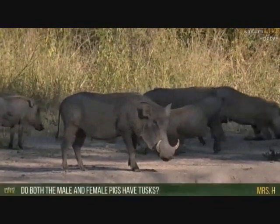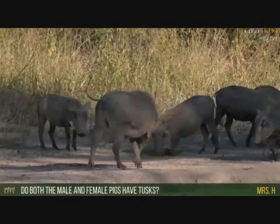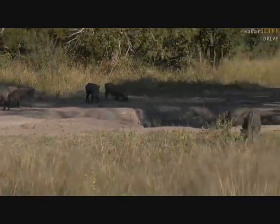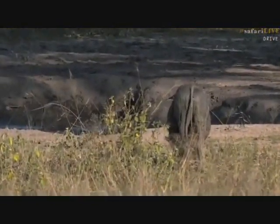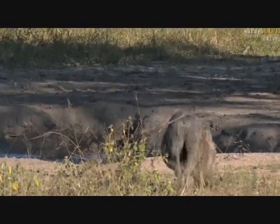Now, Mrs. H, you're wondering about whether or not both the male and females have tusks. They do, absolutely. That is a female there that you're looking at. They both have tusks, and they both have those tusks for similar reasons. But, of course, in the male, they are used to fight each other as well as defend themselves. But in the female, that's used to defend itself.